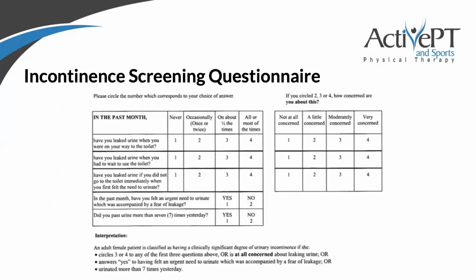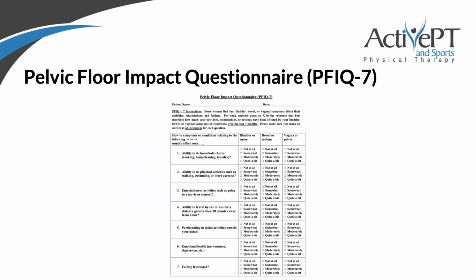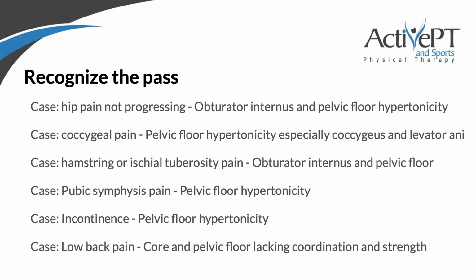This is an incontinence screening questionnaire that was created just to quickly ask the same questions. If you don't want to ask the questions, use a form. There's also the pelvic floor distress inventory. It's a lot longer, but it can be helpful for identifying patients. The pelvic floor impact questionnaire is an outcome measure that we use, as well as something you could just provide to the patient to see if they have those problems.